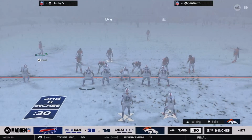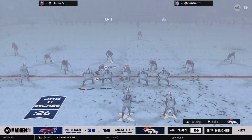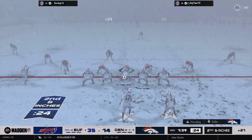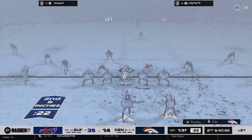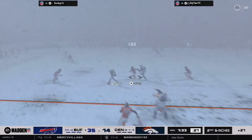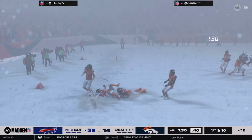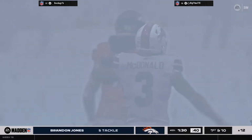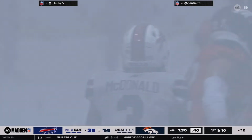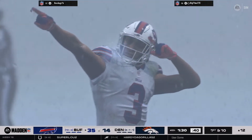Less than a ruler needed here on 2nd down. 5 wide. Oh, Brock, look at this. He's setting up to throw it. Completed to his running back. And he'll pick up enough to move the chains. Gotta move them chains! Build momentum and keep that defense on its heels.